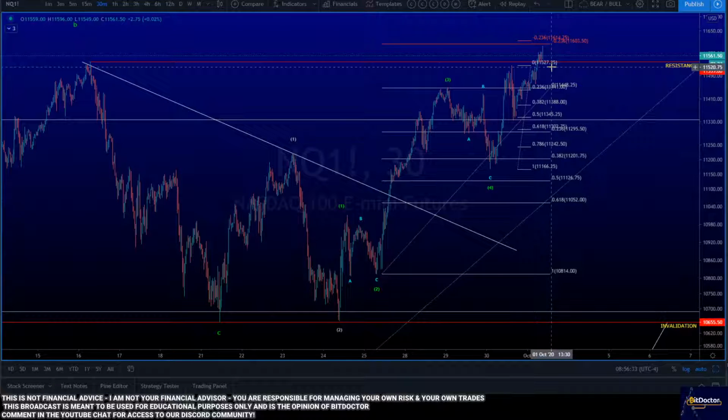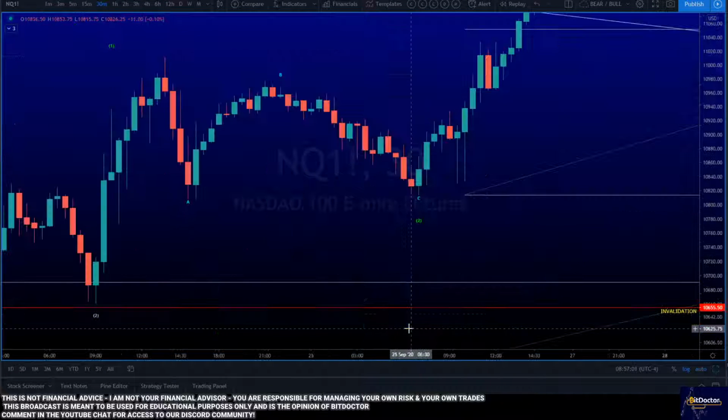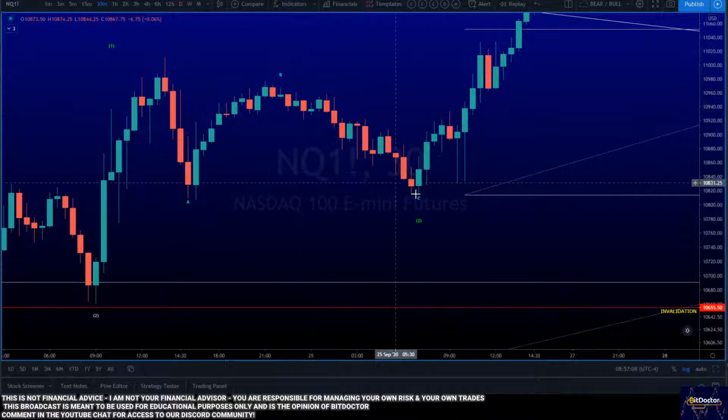What I want to focus on is that we've got some pretty clear corrections, and these are very, very important for you to recognize. You have to be able to recognize these in order to capitalize off of them. The corrections I'm talking about, there's one right here. This is a clear correction. You don't need to know anything about Elliott waves to see this. You see a push down, a push up, and a push down.